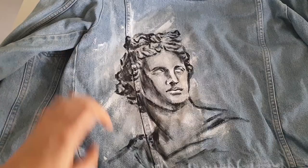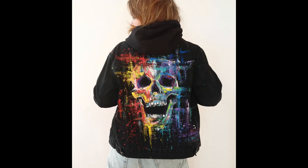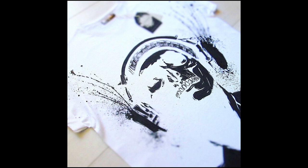And the second category, I'm going to call it skulls and beasts. Skulls look so cool on clothes. And again, you can paint interesting skulls, for example, glitching skulls, abstract skulls, graphic skulls. There are so many possibilities, so many kinds of designs you can create with skulls. You can just search on Pinterest, for example, skull designs, and you will find thousands of interesting creative designs, and you will definitely find inspiration there.